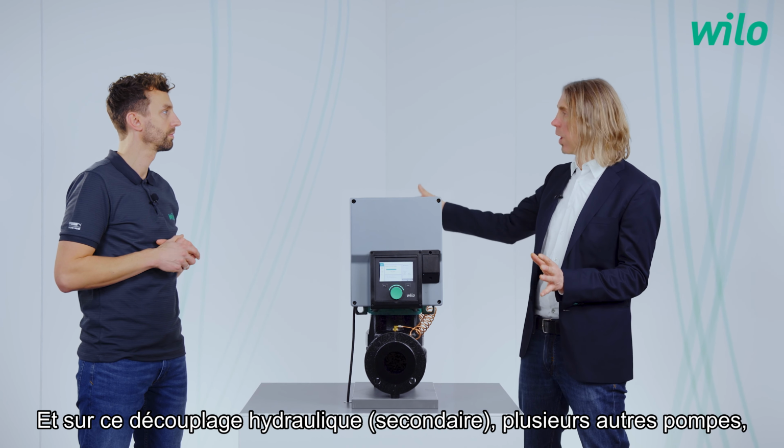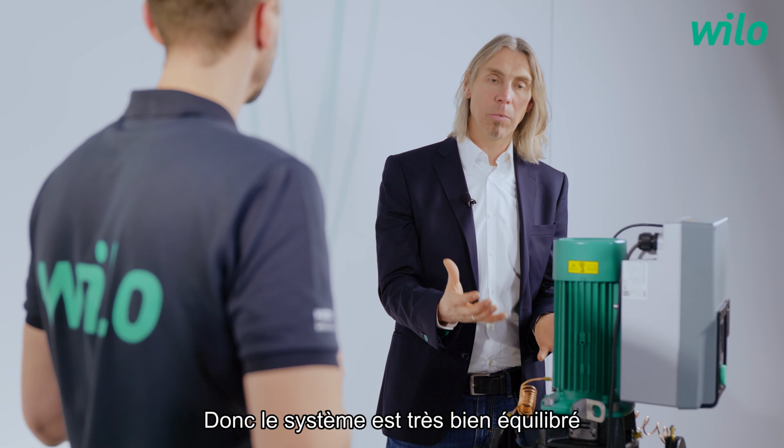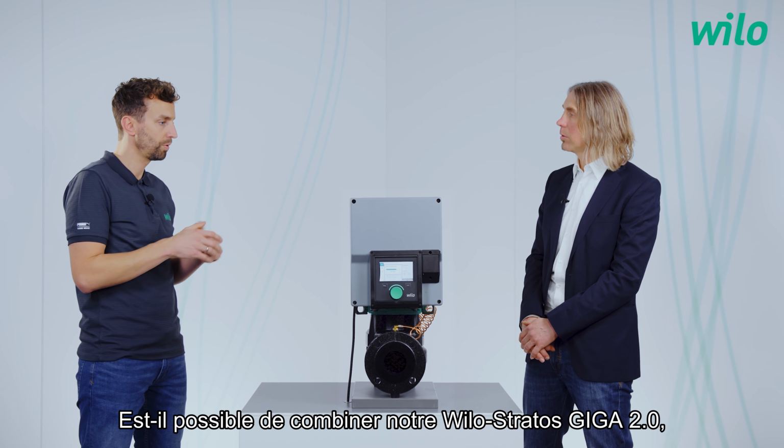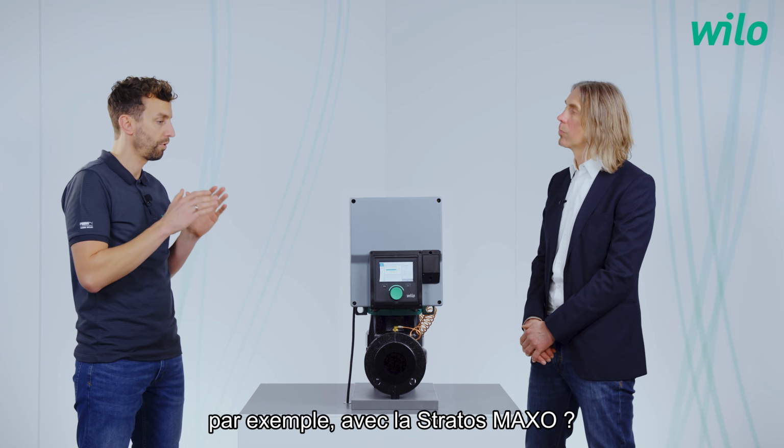And the supply pump is providing exactly this required summarized volume flow. So with this pump, the system is then in a very good balance, and that saves energy. Is it possible to combine our Wilo-Stratos GIGA 2.0, for example, with the Stratos Maxo? Yeah, that's possible. With the WiloNet, we can do the combination, and they can communicate with each other.